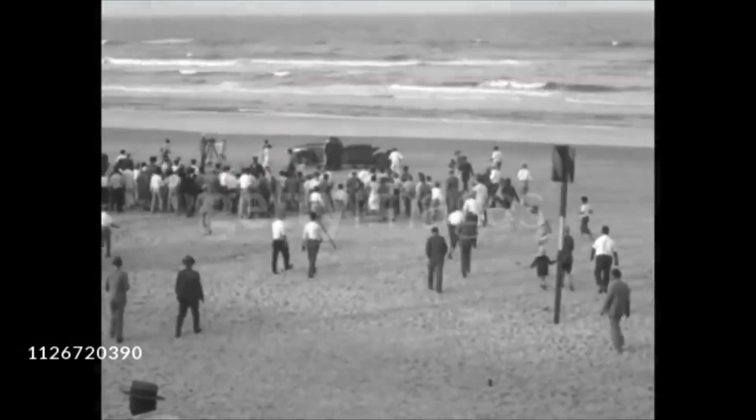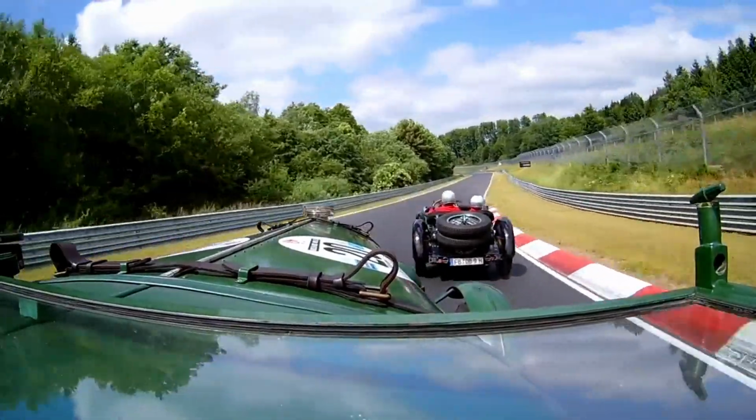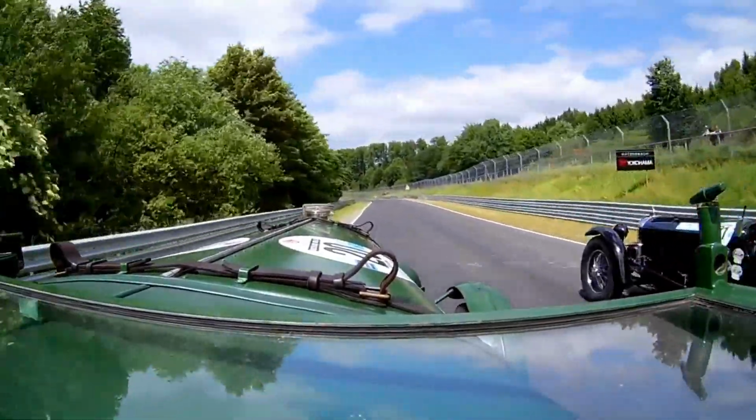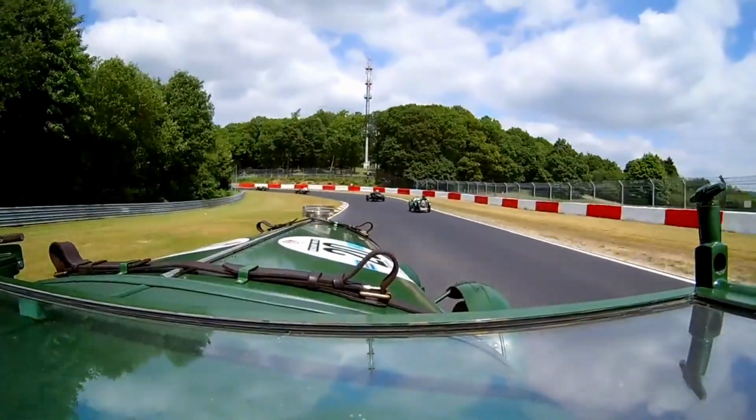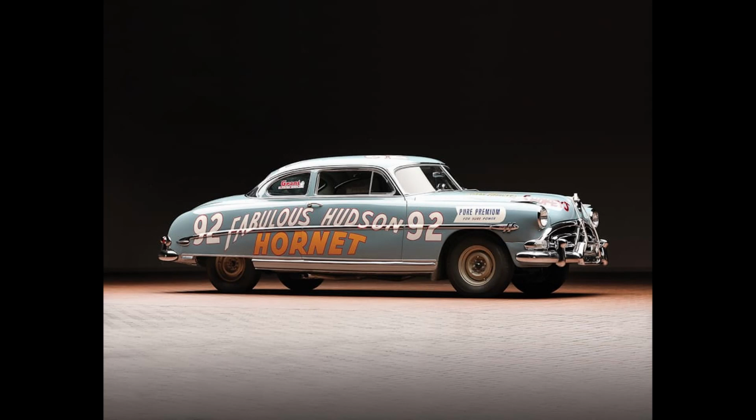This proved that not only was the inline platform able to compete against the much larger V engines, but also able to create power much more efficiently. This idea would be proven time and time again over the coming decades. One such example, as we have previously discussed, was the fabulous Hudson Hornet.